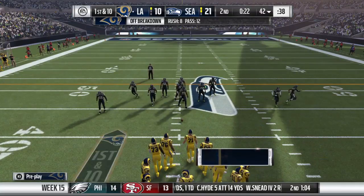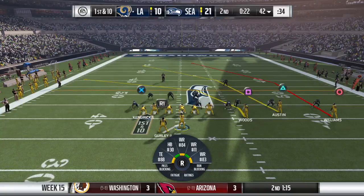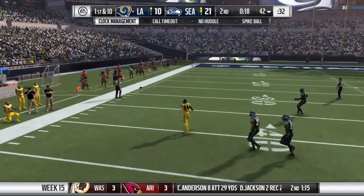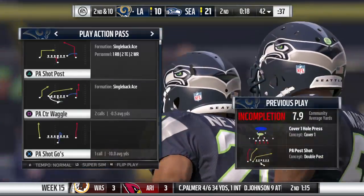Looking to jam the receivers at the line here. Press coverage look defensively. Here we go. 1-9. Now a play fake here on first down. And that will be incomplete with a clock showing 18 seconds now to go.